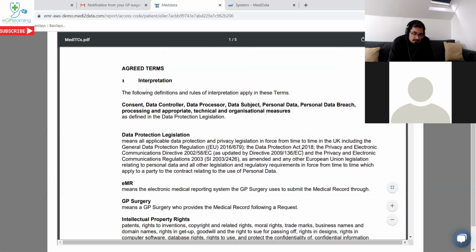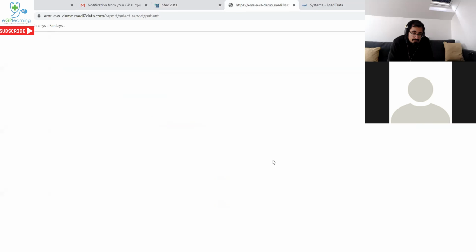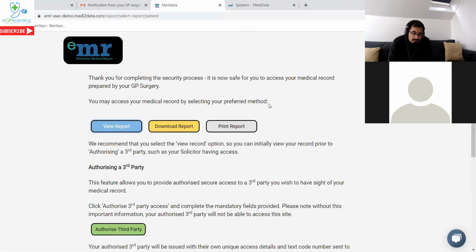There are terms and conditions, understanding that now the patient is responsible for the data and certainly is responsible on the basis of who they authorized to view the data. They then have the option to view the report, which will just open, so you can see what sort of view. Together with the subject access request consent form, they have a very big copy.